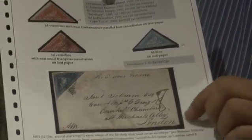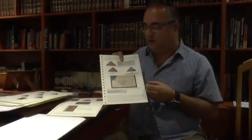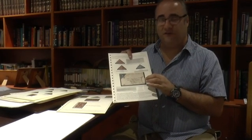So chances are that this was posted in November 1853, because it would take about a month to get to the Cape. They'd have to go by ship. Yeah. So this was about 2 months after the Cape items were issued, which is a very early use. Extremely early. Very early use.